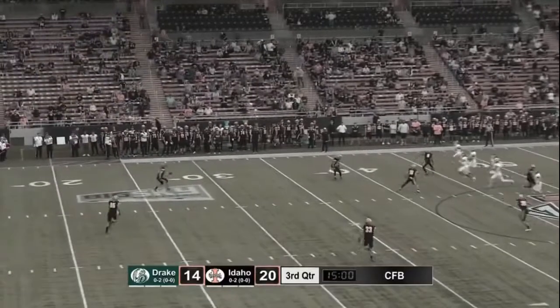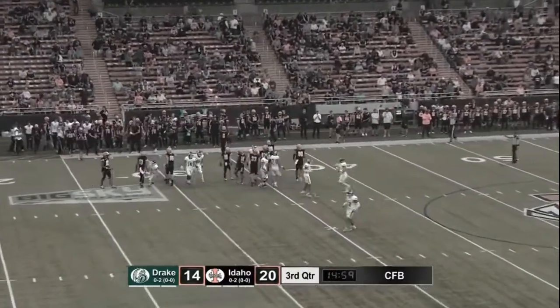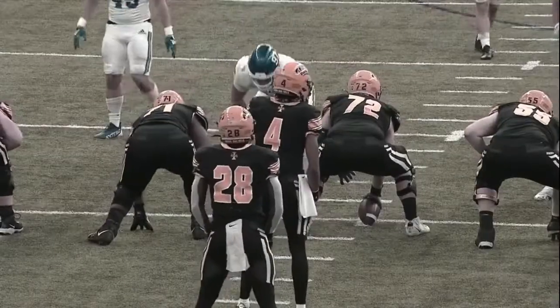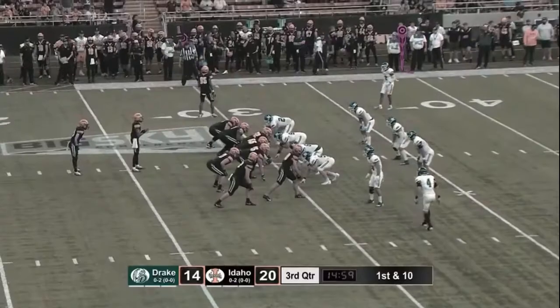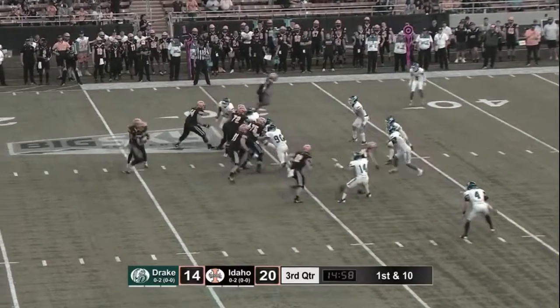Another one of those pop-up kicks. It'll be caught. Fair caught right there. And that's one of the backup tight ends. Yeah, you say simple rule. Doesn't always work that way. Giovanni McCoy back in. 1st and 10, started at the 30-yard line.